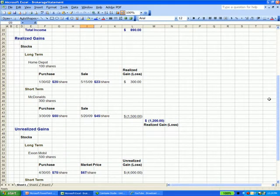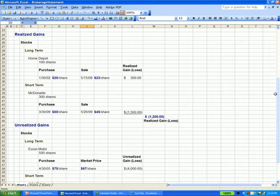So at the bottom part of our statement, we have realized gains. And in this case, it's for stocks. Home Depot, 100 shares. We bought it in January of 2002 for $20 a share. We sold it during March, the period of this statement from the brokerage firm. We sold it for $23 a share. We had a $300 gain, $3 a share times 100 shares. That's long term. Most brokerage firms will distinguish, they'll segregate between long term and short term.